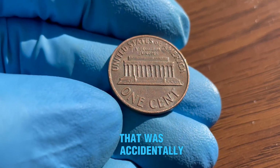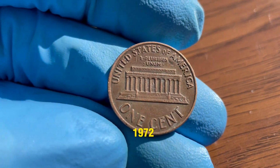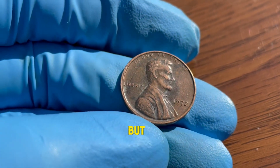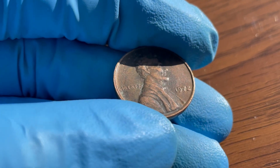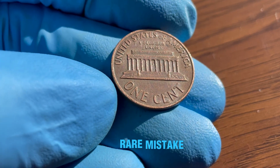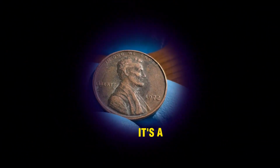A coin that was accidentally struck without its mint mark, and one that has survived in mint condition, is a true treasure for collectors. In fact, one of these rare 1972 no mint mark pennies was sold for a whopping $3 million at auction. Yes, that's right, $3 million for a penny. But what exactly makes it worth that much? Well, it's the combination of rarity, condition, and historical significance. So, if you're out there searching through your old coins, keep your eyes peeled for this rare mistake. If you find one, you might be holding a small fortune in your hands. The 1972 no mint mark penny isn't just a collector's item, it's a piece of history.